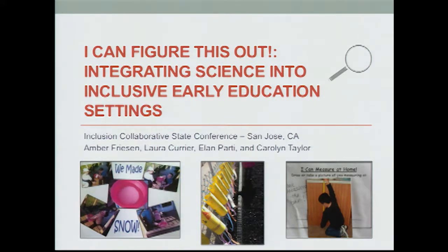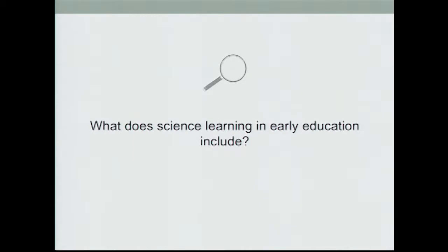What we really want to think about in this whole presentation is, what does science learning in early education include? And what does that include for all kids? So we're going to think about the content of it, and then we're going to think about how we can make sure that all kids are engaging within it. Then we'll give some specific strategies.